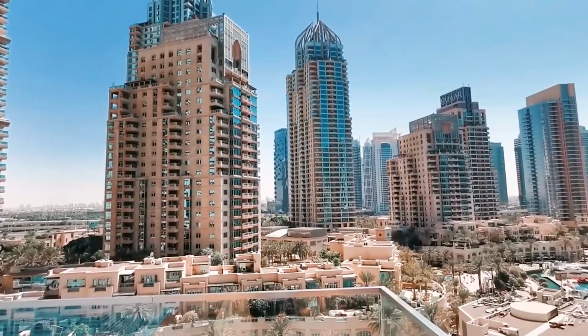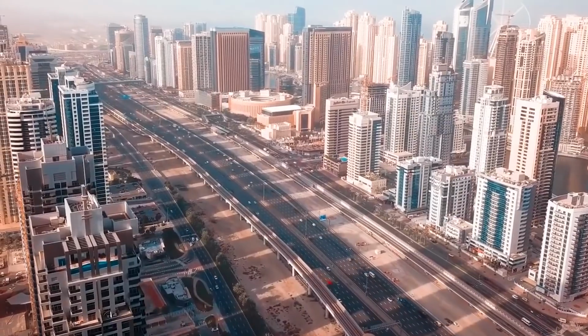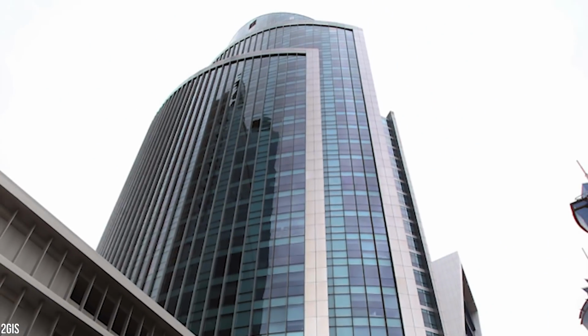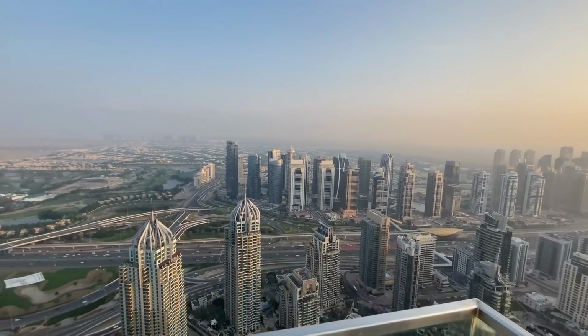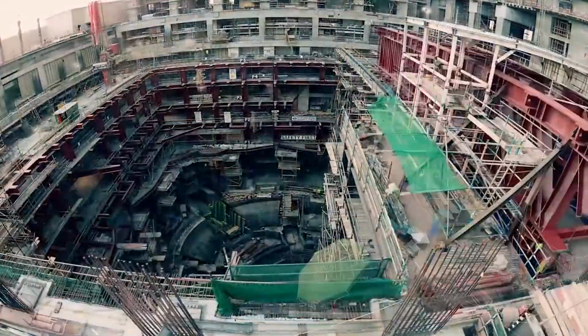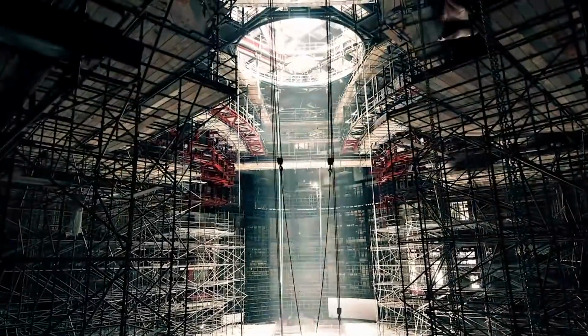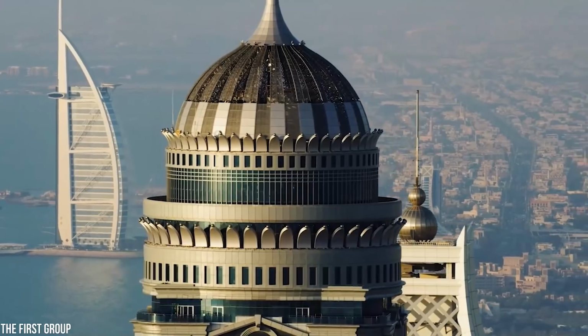The overall project was developed by Tamir Holding Investment, who were also involved in other projects in the city, including the Silver Tower and Regal Tower. While the building became one of the tallest in the world, it wasn't the goal from the start. The original plan was the tower was going to have 90 stories above ground, but when the developers discovered that they could reach the world record, new plans were created to boost the height further.